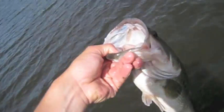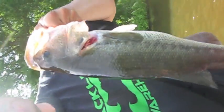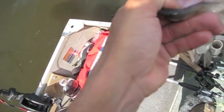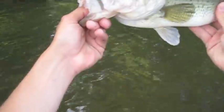3.24, man. Look at that bad boy. Look at that fish, huh? 3 1/4. Blasted that frog. I mean, just blasted it. Completely blasted it. Spawning out. Now let's release the girl. Okay. Bam. 3 1/4, man. 3 1/4 right there. Nice fish.